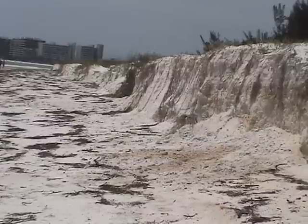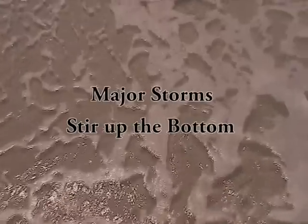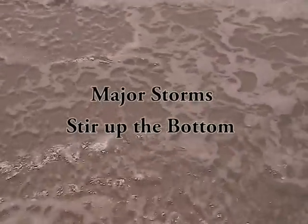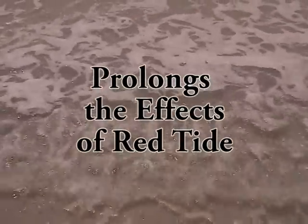Further, it said the goal of the multi-million-dollar effort is to replace sand on the beaches before another major storm hits. There is one school of thought that major storms stir up the bottom, causing red tide. Could it also be that dredging the bottom causes red tide and consequently has prolonged the effects of red tide?